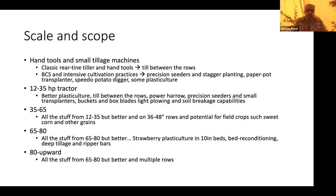The BCS, I've got a series of examples of things I use with that. And you can also do some basic weeding in the front part of a planting before the plants get tall. I usually hand work those beds. So you've got your 35 to 65. That's going to do everything that a 12 to 35 can do, but better usually. And you might get into some double rowing, but usually not.